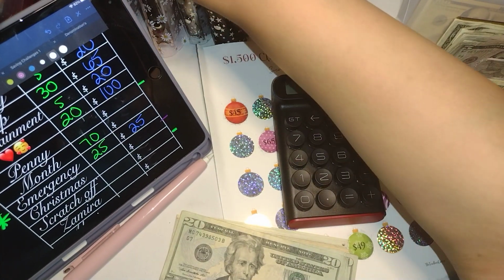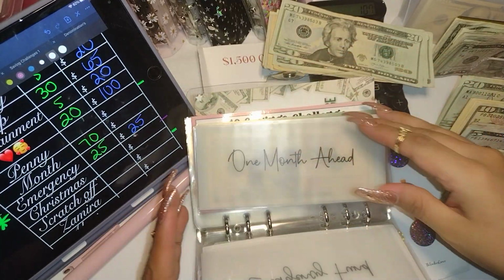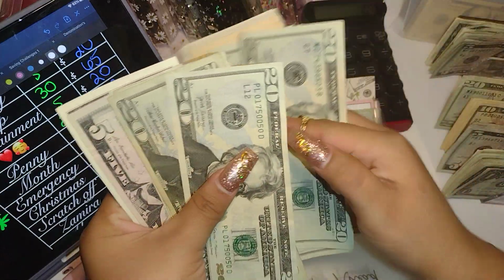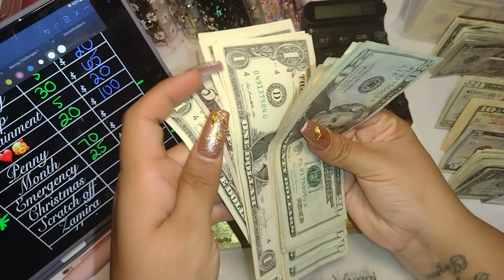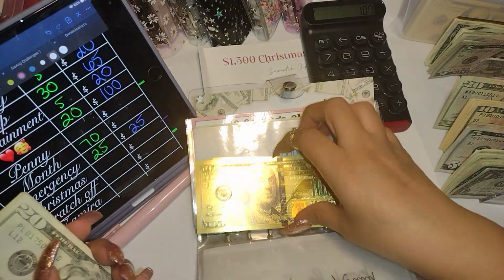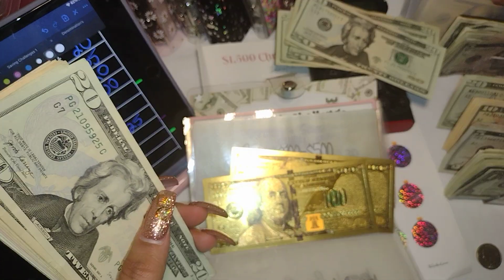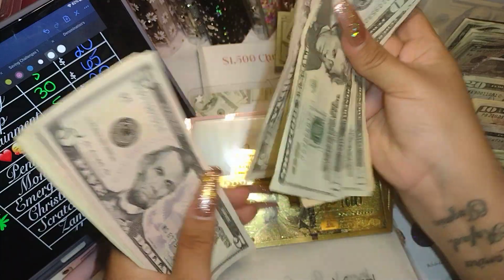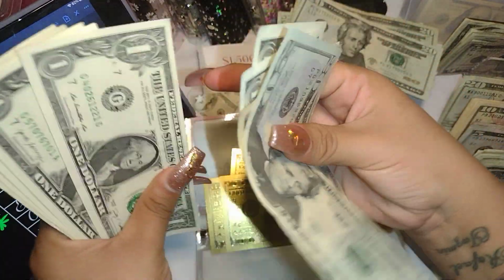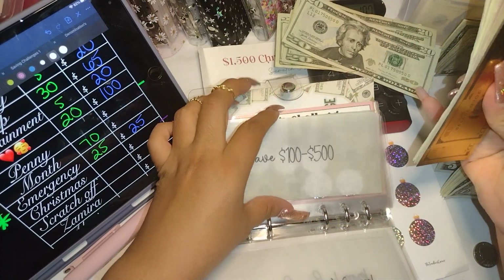And we got to get our envelope out and put it in here. All right, 5, 6, 7. All right, so let's see how much we have in Christmas so far. We have 20, 40, 60, 80, 100. So that's 300. 20, 40, 50, 60, 70, 75, 80, 85, 86, 87, 88, 89, 90, 91, 92, 93. So $393.